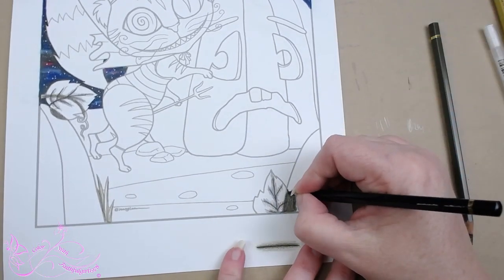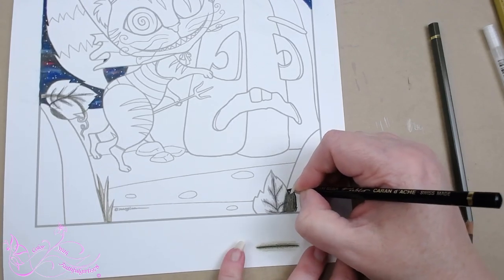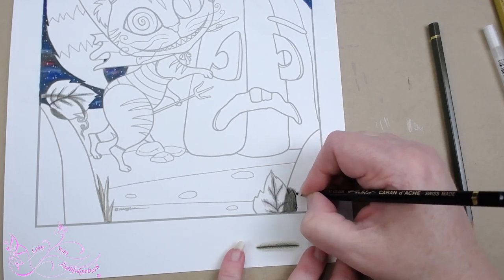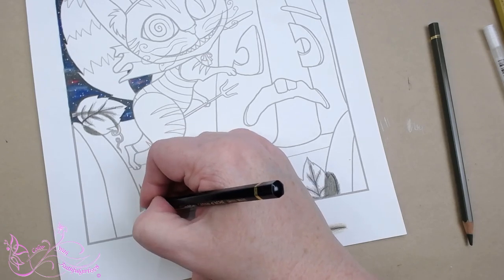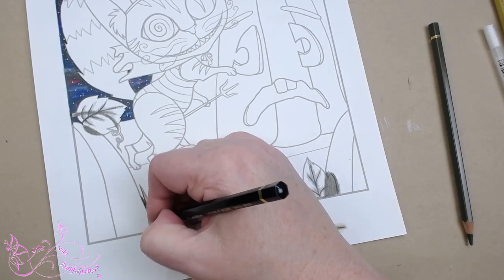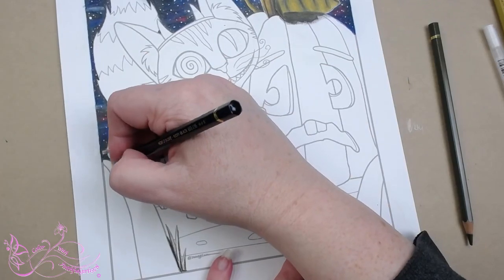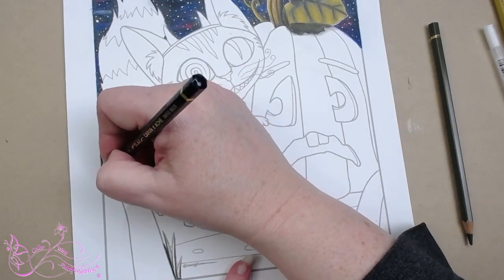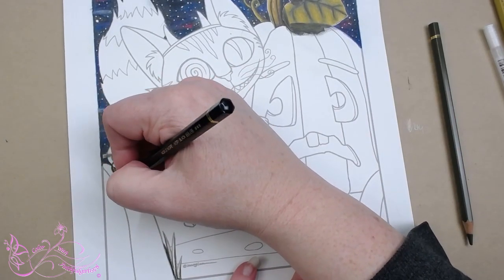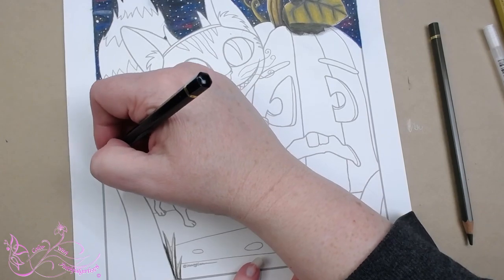Okay, we need a black line around there. And a little bit of shading on the pumpkin there. Just adding a black line through the grass, and then just around this leaf here. That leaf could have actually been going behind the pumpkin too. It may not have been in front of it. Oh yeah, it was in front of it. It's just no line. My bad. Having a moment.